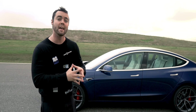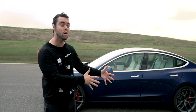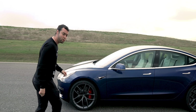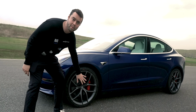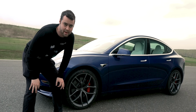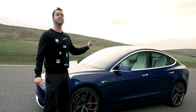The cool thing is, if you already own a Model 3 Performance, you can actually go to the dealer, a service center, and get the Track Pack. That comes with some of the coolest looking wheels I think Tesla has ever made. They're made for better performance. You got better brake pads, you got better higher temperature brake fluid to make sure that it doesn't boil on the track. The real magic, however, happens inside the car.